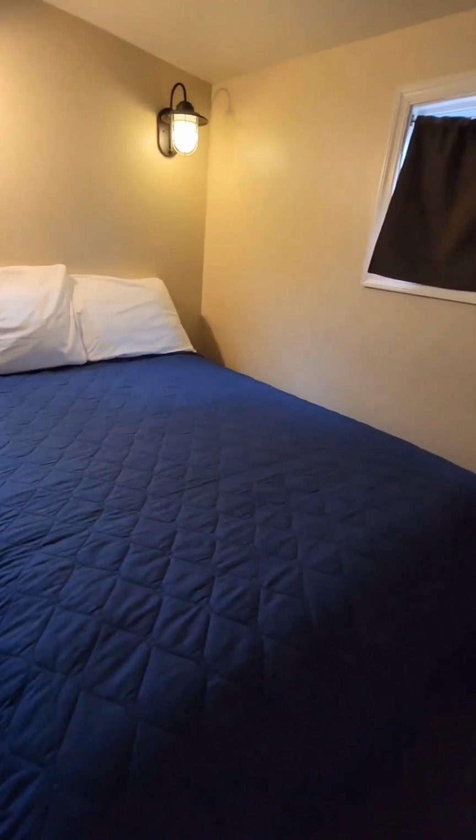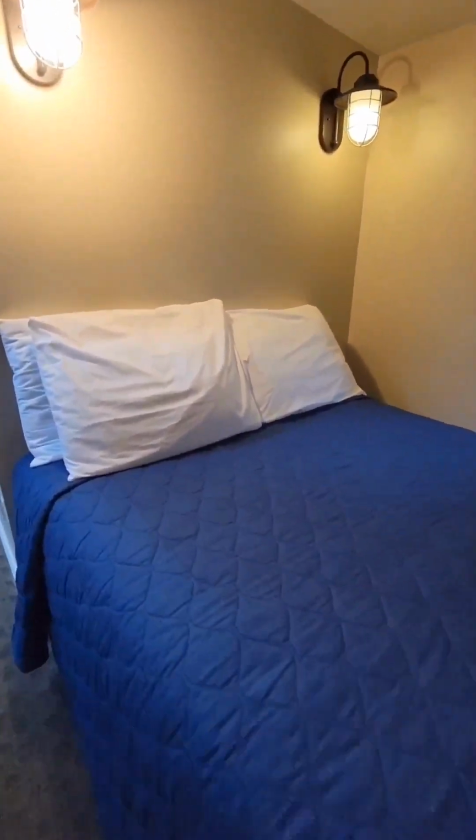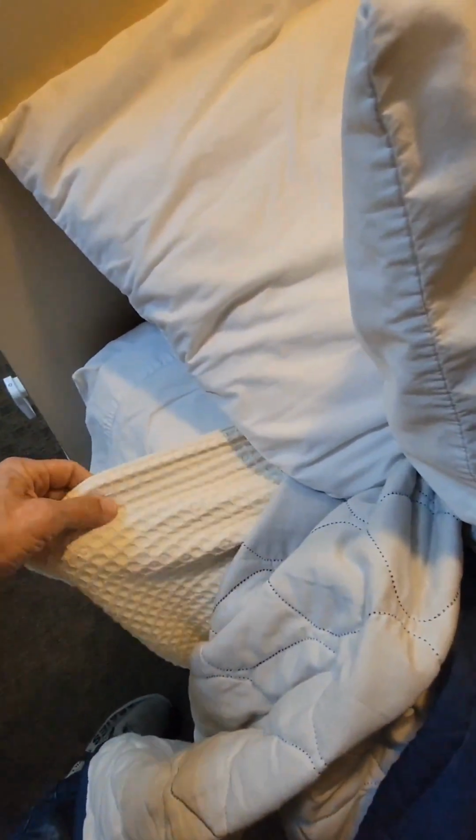On the right, it's a double bubble, so you got one double bed right here to the right. And it looks like you have 4 pillows. And you have a nice comforter on top. And you got 2 extra sheets here as well. And let's see how it is. Oh yeah, very nice. Very nice and comfy.